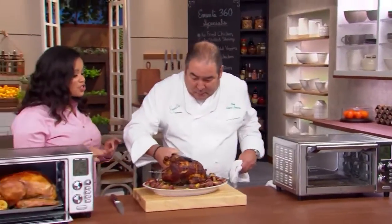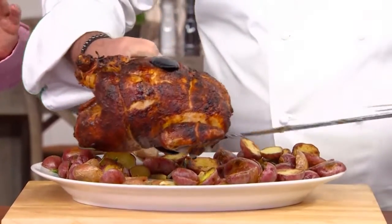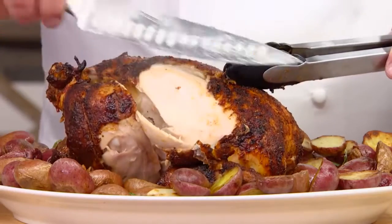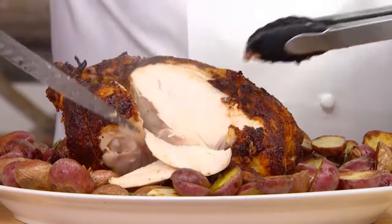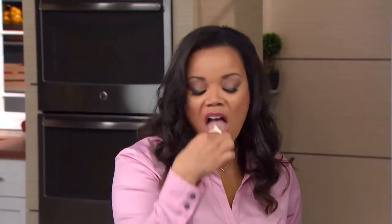The first thing I noticed, Chef, is the crispy, brown, perfectly cooked skin. Yes. Okay? And what I want to show you, folks, is the ease of the knife. Oh, yeah, look at the juices. Look at that. I'm kind of drooling right now. I'm definitely drooling. Take a bite of that. Beautiful, thank you. Tell me what you think. So juicy, so flavorful. So now I ask you, are you ready to kick it up a notch?